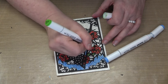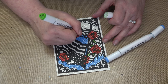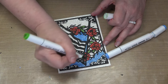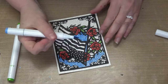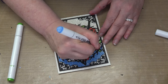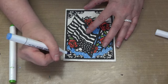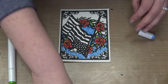Let's make a leaf there, and let's make a leaf there, and a leaf here, maybe one there, maybe one there. So I added a few little leaves, and then I can come back in and dot in the rest and just fill it in. There's no right, there's no wrong. And let's do those red up top just so the top is done.